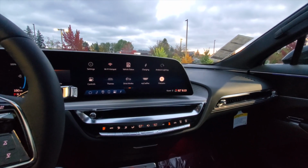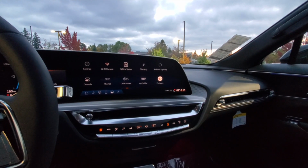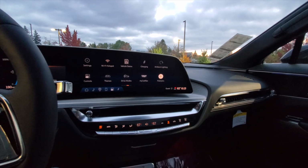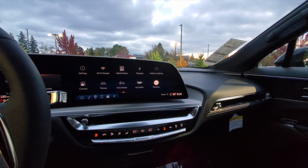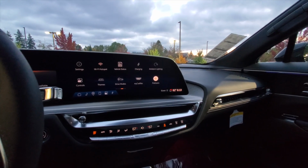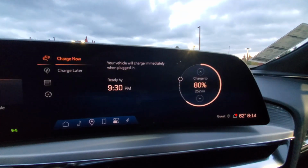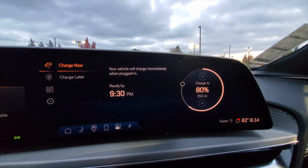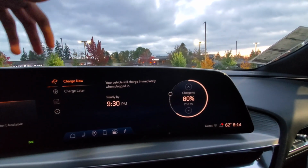So it is very well equipped. 307 miles of range with 88 MPGe is very impressive with this much space, luxury inside, technology. I have been thoroughly impressed with the vehicle. And in here you have a couple of other settings. You can see here tap charging, and that'll take you to some charging settings here. You can see charge now. This will allow you to charge it up to 80%.